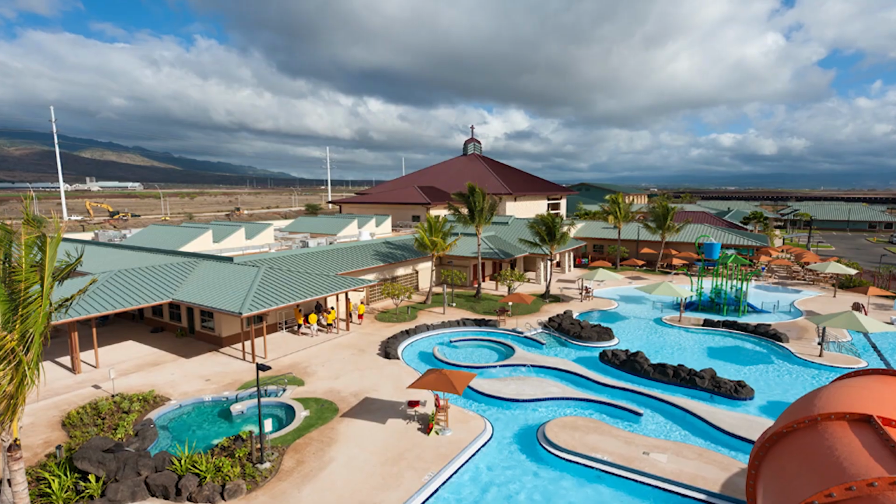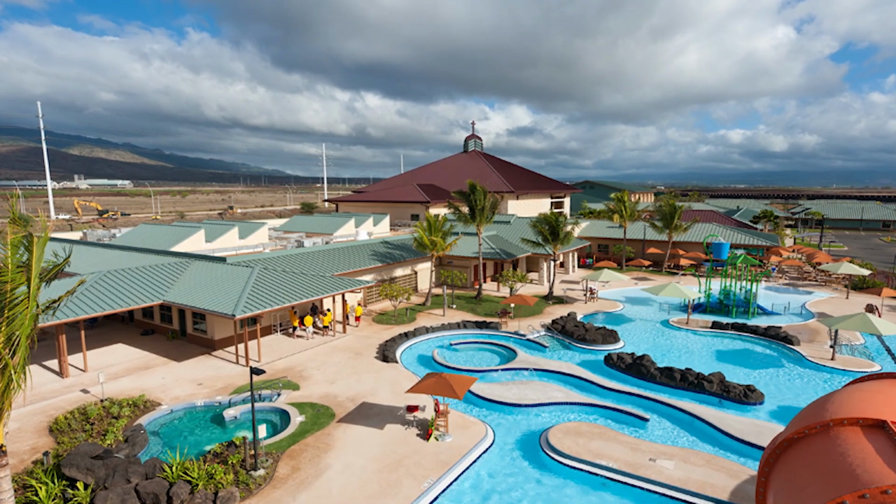And on the edge of Kapolei is the Salvation Army's Kroc Center, and that has kiddie pools and slides, a floating river, and a huge hot tub and Olympic-sized pool. It's technically in Ewa Beach, and you can learn more about that in our Ewa Beach videos.